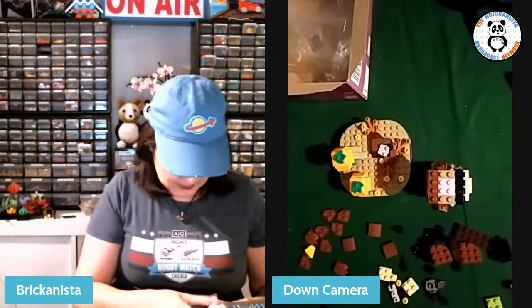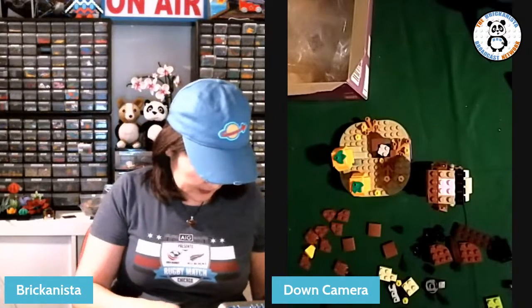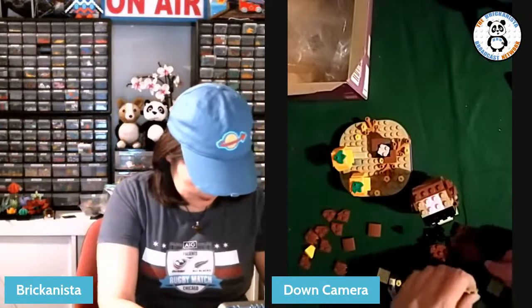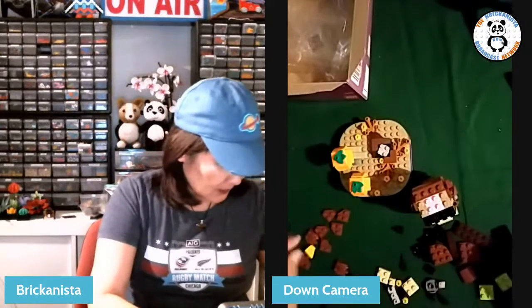Let's see. But I will say directions are terrible with brown. I hate it. I really do not like it when they put brown on paper. It just doesn't look right. But I do like these curves. This shaping is looking really nice. Okay, now it looks like we want to do 2 of these. And 2 of these claw pieces.